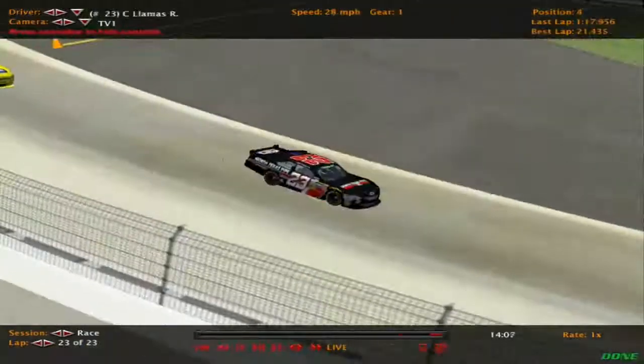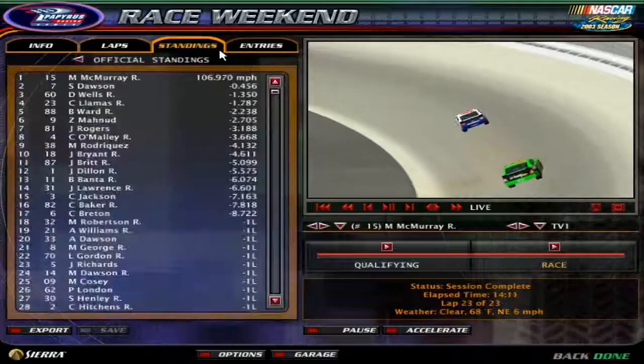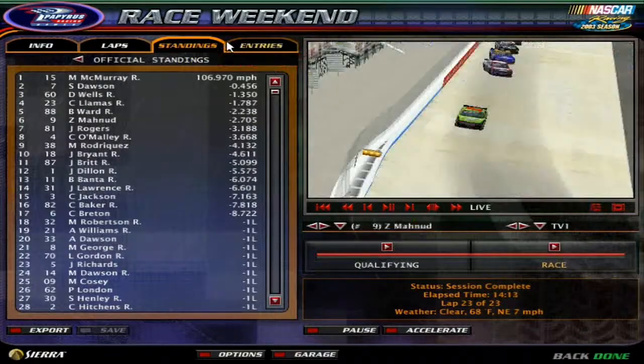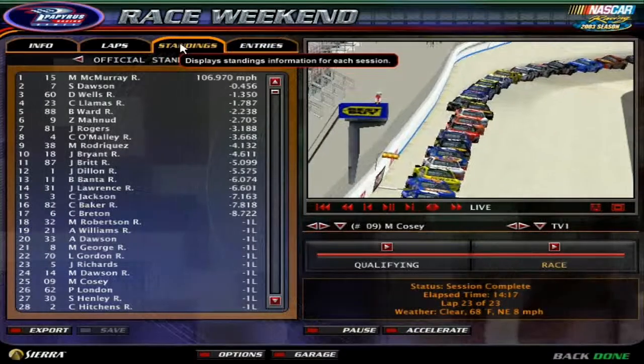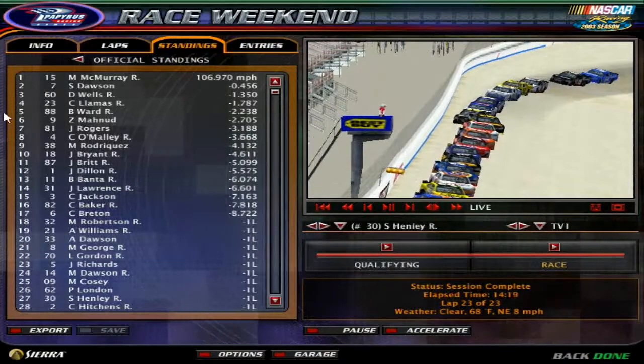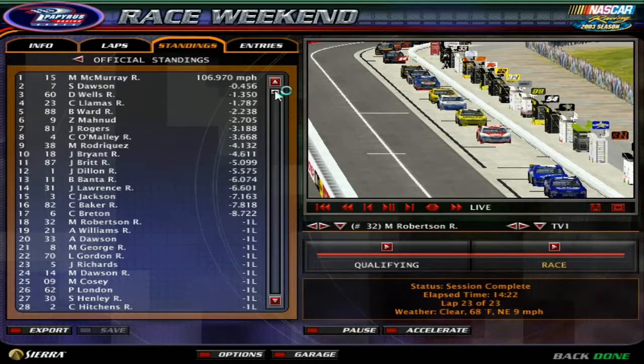Don't know what's going on. The whole second half of the field just stopped on the track. Something happened to Zohar's car. Don't know what's going on. Guess they're going to just park it and just call it a day. And there goes the car disappearing.